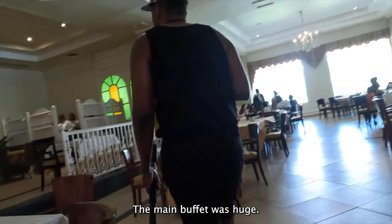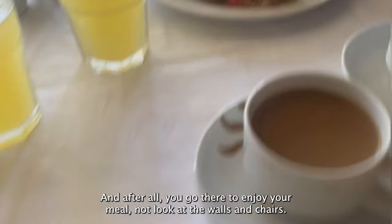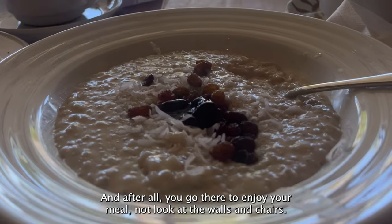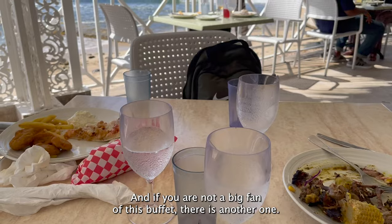The main buffet was huge. The decor wasn't my favorite, but the selection of the food was massive. And after all, you go there to enjoy your meal, not look at the walls and chairs, right? And if you are not a big fan of this buffet, there is another one.